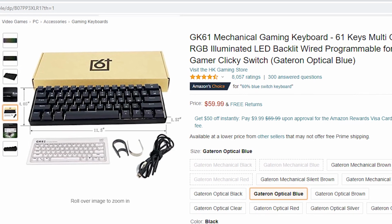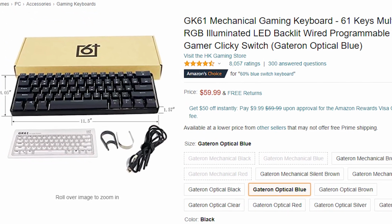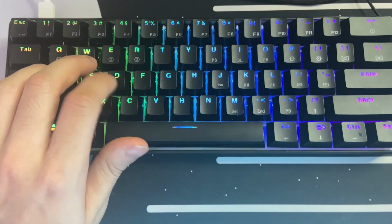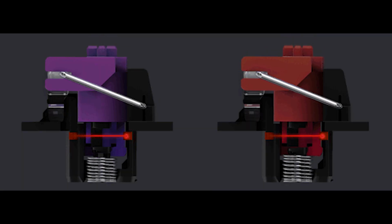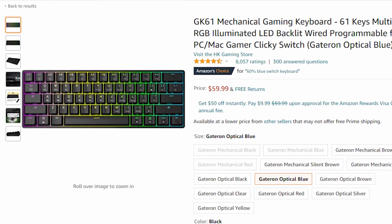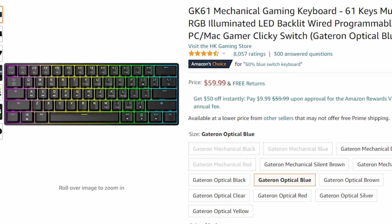Starting our list today, we have the GK61 that comes in at $60 but can go up to $80 depending on your switch type. This has been a very popular budget option for a while now, and for good reason. The GK61 is one of the best in terms of the features you're getting for the money you spend. This keyboard has the option of optical switches, which means that these switches operate using a beam of light as opposed to traditional mechanical moving parts, which just means that it can register key presses faster and in turn give you a better and more responsive gaming or typing experience.